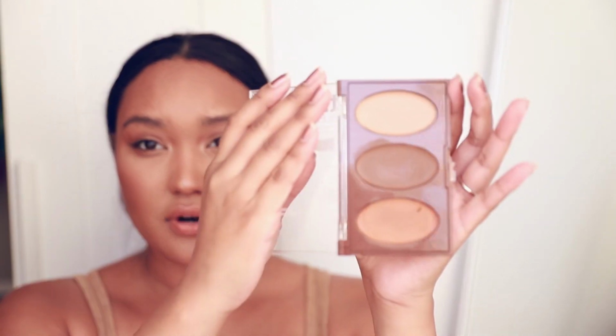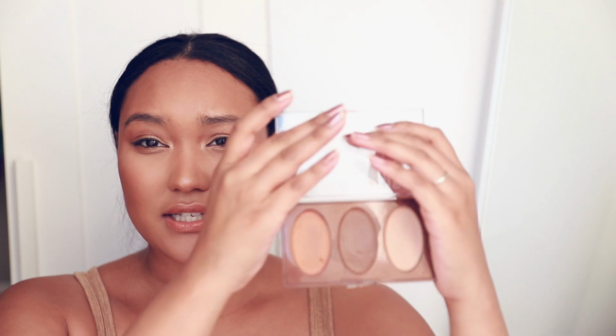But I just really like this, and I think it's a really good drugstore find. So if you're looking for a dupe for the Anastasia contour kits, I recommend that you try these because they're actually really, really good, and they come in a lot of different shades. It's a part of the True Blend line. It's a little bit darker for my skin tone, but it blends out really nicely, and again, it's not heavy. So I love this for a drugstore find.